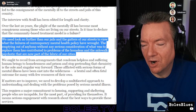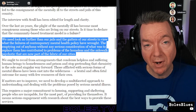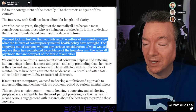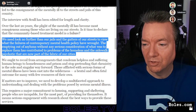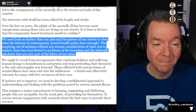We look no further than our jails and the gutters of our streets to view what the failures of contemporary mental health policy have wrought. The emptying out of asylums without any serious consideration of what was to replace them has contributed to problems of the homeless and the sidewalk psychotic that are now part of the fabric of many of our cities.